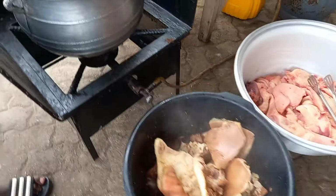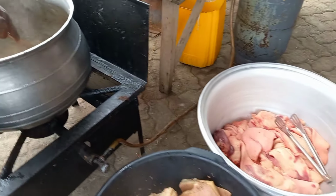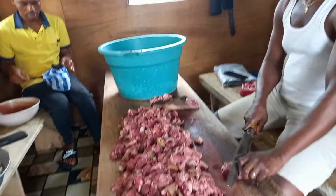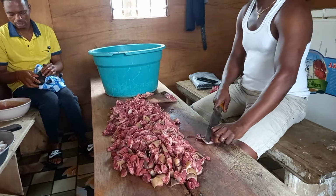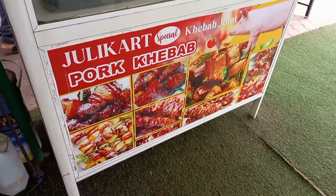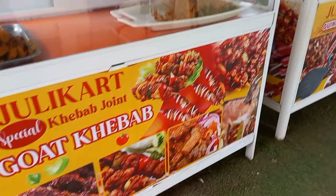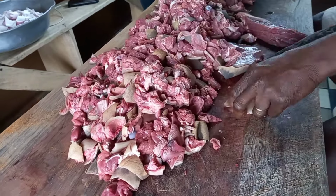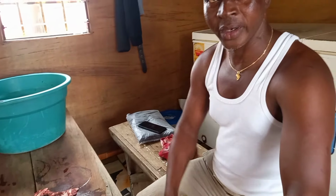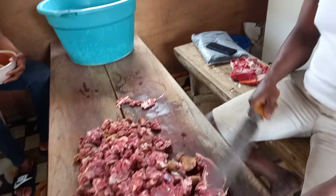Let's go. So they cook it. Wow. Okay. And it's just this. Wow. Dessert. And it's pork meat.